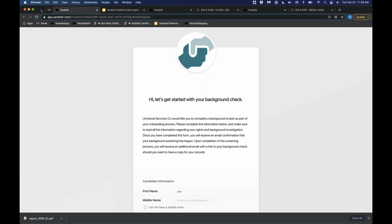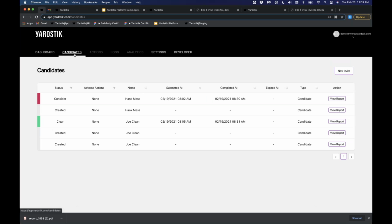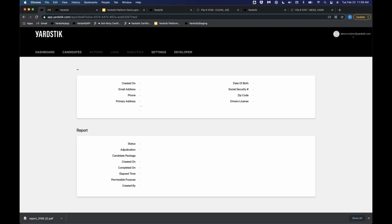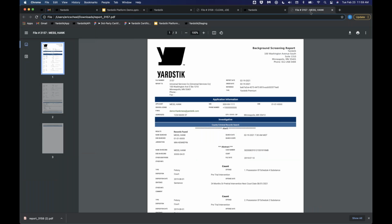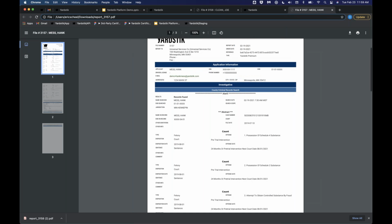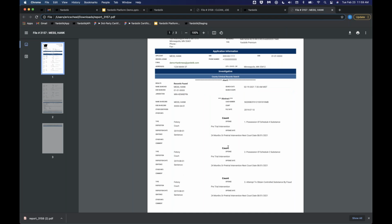I could see the information for Joe throughout. If we go over and look at Hank, however, going back to our candidates here, we have a consider, and this is where adverse action comes into play. So you'll see we have two additional buttons here. I can proceed with Hank, or I can initiate the pre-adverse action. I could go ahead and pull up Hank's report. I have a copy of it open already from a test I did earlier, and I can see there's a number of felony convictions here for Hank.